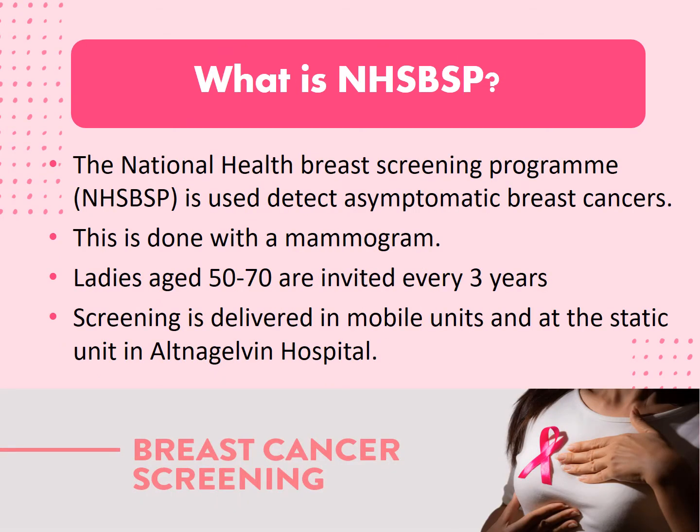What is the National Health Breast Screening Program? This is a cancer screening program and it's used to detect asymptomatic breast cancers, which are cancers which are there before you can even feel them. So if you attend the breast screening program and have a cancer detected, it is usually at a very early stage. This is done using a mammogram, and I'll cover that in a bit more detail shortly. And we invite ladies aged 50 to 70 once every 3 years.